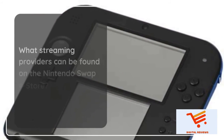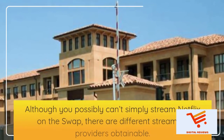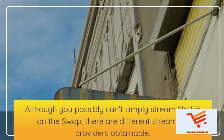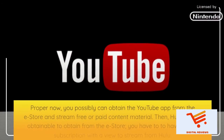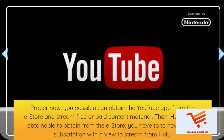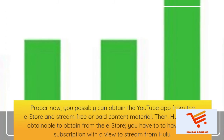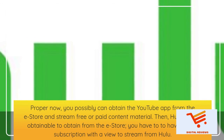What streaming services are available on the Nintendo Switch eStore? Though you can't easily stream Netflix on the Switch, there are other streaming services available. Right now, you can download the YouTube app from the eStore and stream free or paid content. Then, Hulu is also available to download from the eStore. You must have a paid subscription in order to stream from Hulu.